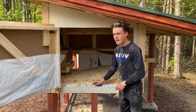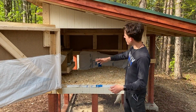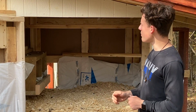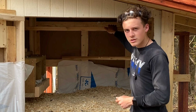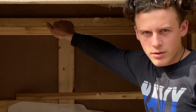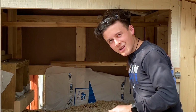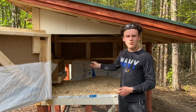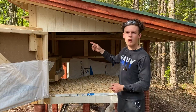But we went for more Tyvek in here to protect against all the flooring, and hopefully that will increase the longevity of the coop. I have roost bars. I don't know if you can see these. I have 1 up top and I have 1 on the diagonal. Again, we have 7 birds. I think this will be plenty for them to roost at night. And even though they're only 9 weeks old, they are roosting every night.